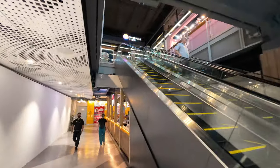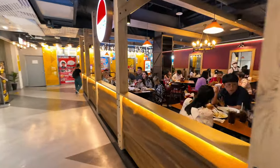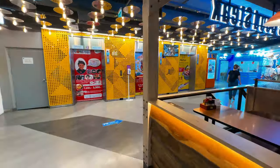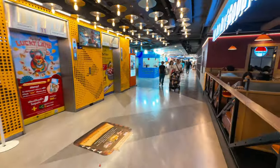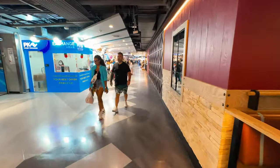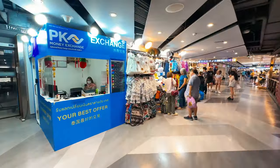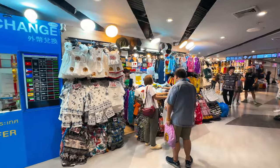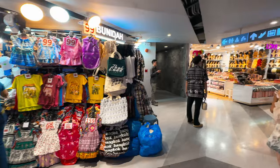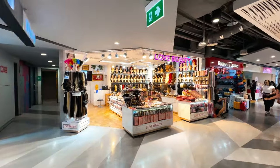So this is the way to go up to the next floor, but we're going to go around and cover this side now. But it looks like this might be a buffet because there's a lot of people here, a lot of families. And I see the table for a buffet. You can do money exchange. Another baby, Thai outfits. So you could get something here for the entire family. Look how small the Thai outfits are for the babies. Thai pants. Mm-hmm. Wigs.